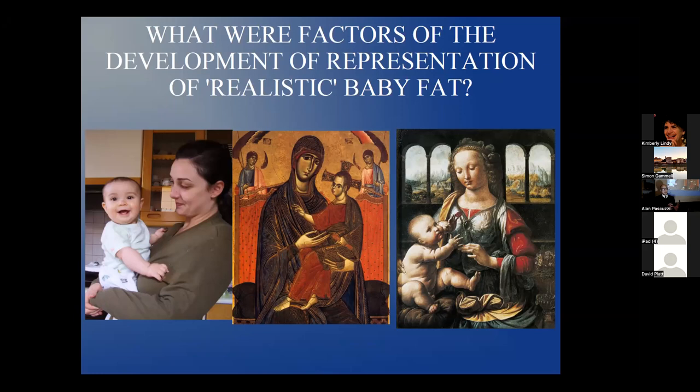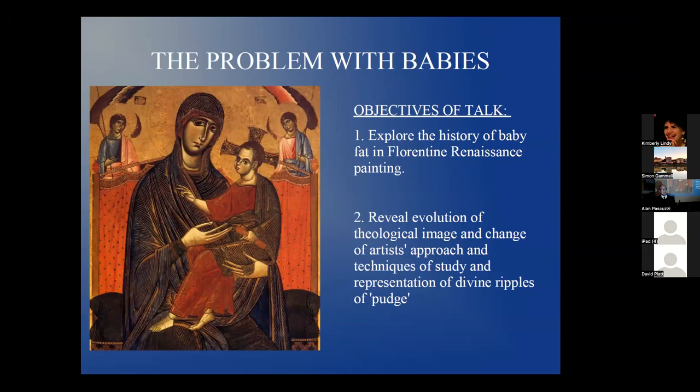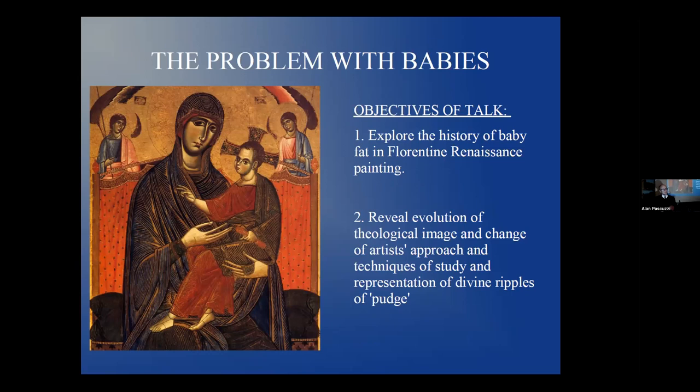And there's a problem with babies. The objectives of this talk are to get right into this. The first objective is to explore the history of baby fat in Florentine Renaissance painting. This is why I've always wanted to do this, and to isolate this. The second objective is to reveal the evolution of the theological image and the change of the artist's approach and techniques of study and representation of divine ripples of pudge. Because I think it's more than just cute babies.